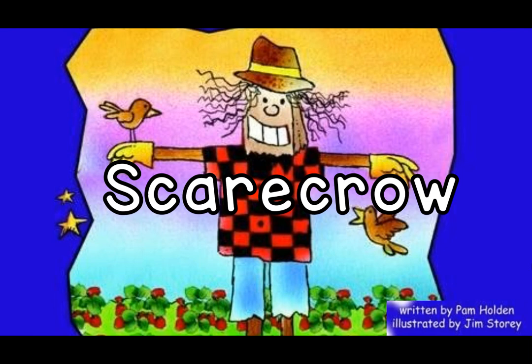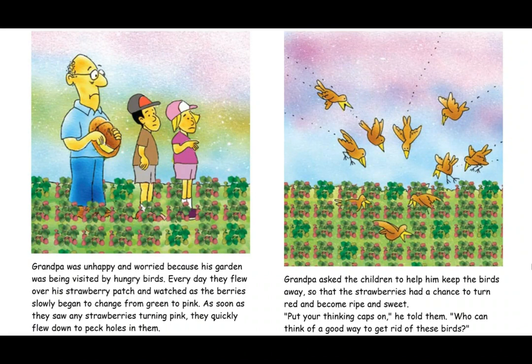Grandpa was unhappy and worried because his garden was being visited by hungry birds. Every day they flew over his strawberry patch and watched as the berries slowly began to change from green to pink. As soon as they saw any strawberries turning pink, they quickly flew down to peck holes in them. Grandpa asked the children to help him keep the birds away so that the strawberries had a chance to turn red and become ripe and sweet.